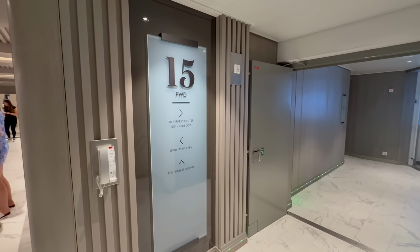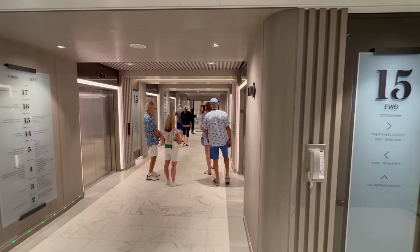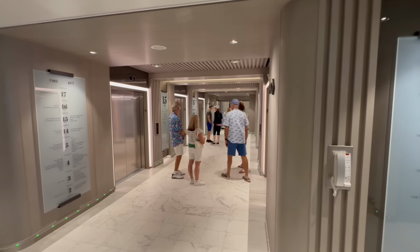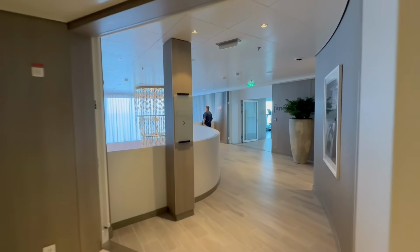We are now in the forward section of deck 15. And as you can see, here's the elevator banks, as well as the retreat lounge down there. Not part of the retreat this cruise, so I'm not gonna take you inside the retreat lounge, but I did wanna show you the fitness center.